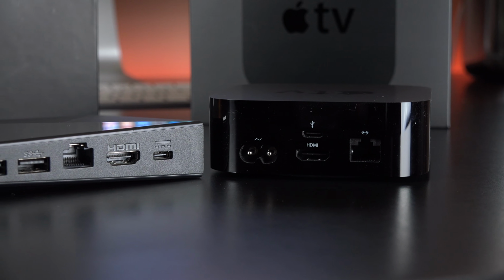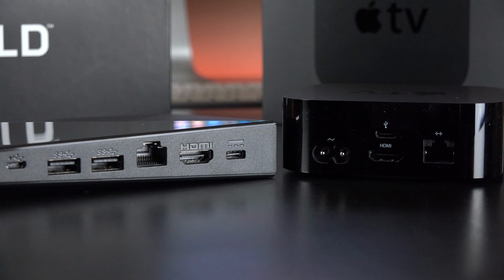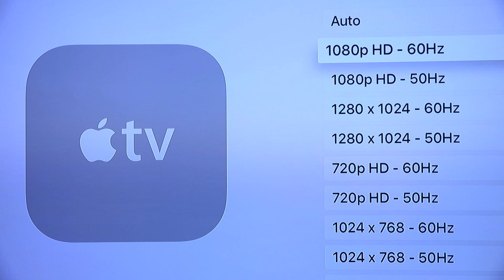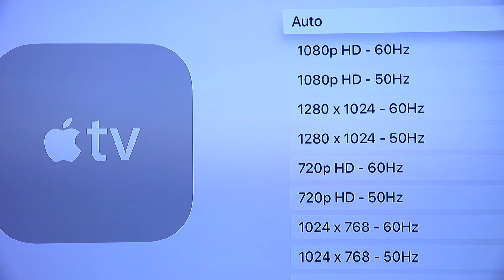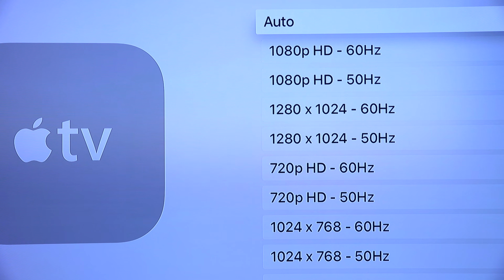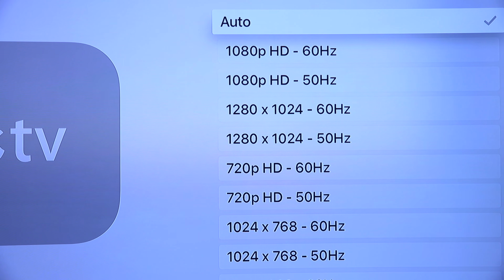There are much bigger differences on the backs. If you look at the I/O, both have an HDMI port, but only the Shield has an HDMI 2.0 port for 4K at 60 Hz, while the Apple TV only has an HDMI 1.4 port, and that's because this is a 1080p device. It doesn't offer 4K streaming. Now in theory, 1.4 can support 4K at 30 Hz, but Apple is not pushing that yet.